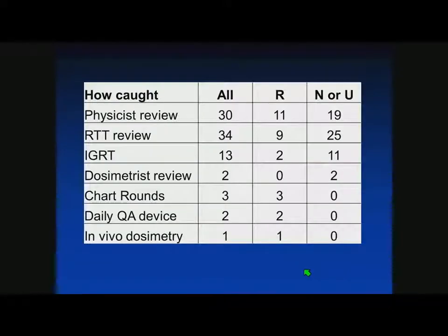Okay. So if you get into the detail of the narratives and you start looking at keywords and applying keywords, and this to me is the key, you've got to really get into the narratives to pull information out. What do we see? Well, if you look at how was the information caught, who actually detected the event? And here I'm differentiating between those that reached the patient, R being the ones that reached the patient, and those that were either a near miss or an unsafe condition.